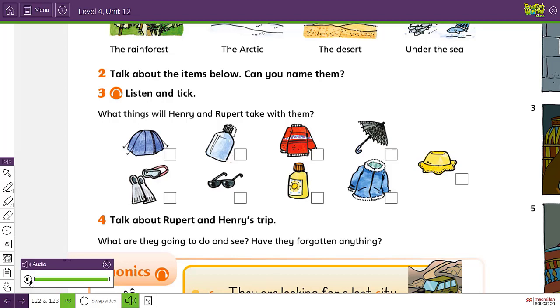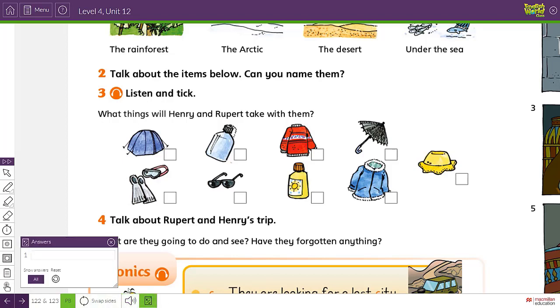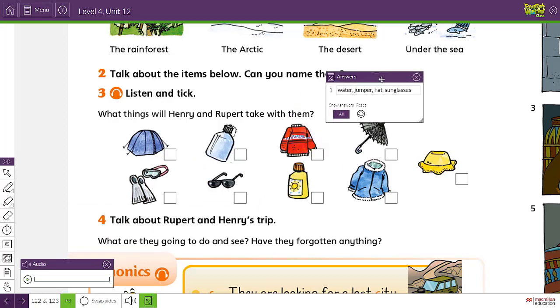Okay, after listening, did you take the things that they need to go to the desert? Check your answers. Yes. Take water, jumper, hat, and sunglasses. Yes. These are the things they need while going to the desert. Do you want to listen again? Listen again to be sure.